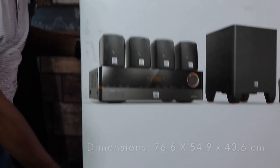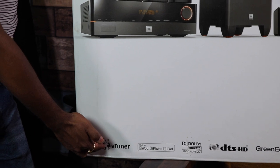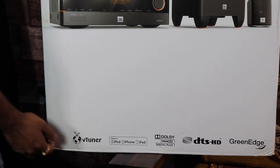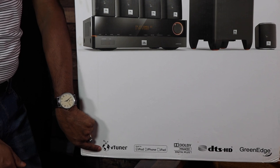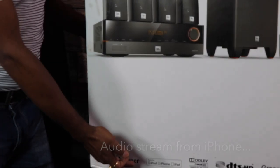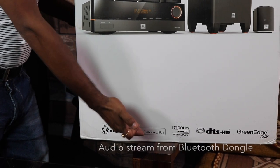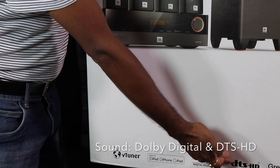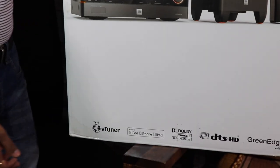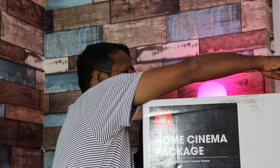You can see V tuner written here. This means that it has got a slot for connecting your ethernet cable directly to the system, and it will connect you to the internet radio. It has got a number of channels, number of languages, and all those you can see when we start our demo for this video. Then we have iPod, iPhone, iPad, so using them you can stream your music over here. We have got Dolby Digital, DTS HD and Green Edge technologies over here. So let's do the initial cutting.